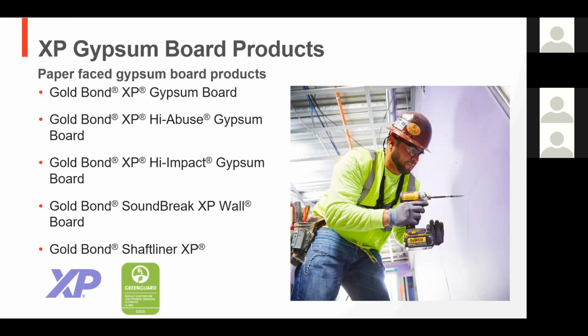Soundbreak XP is our mold and mildew resistant, higher STC performing wallboard. It's a 5/8 inch thick product, two layers of gypsum with a viscoelastic polymer in between. That polymer is what makes it work. It's like magic. It helps reduce sound vibrational energy through our board and helps to increase our STC rating. We could actually do a whole hour presentation on that. And then we have a shaft wall liner product that's both moisture resistant and mold resistant, paper treated as well.